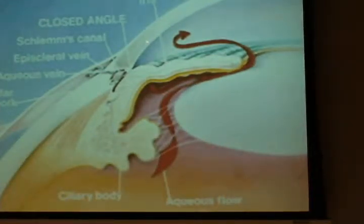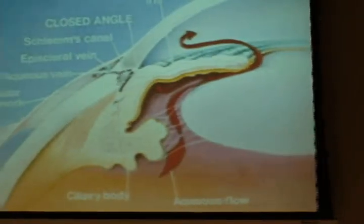And that can be fixed by just punching a hole through the iris with a laser beam so the fluid gets through that hole and gets out of the eye. So these people are more commonly of Asian descent or are farsighted people. You sometimes can cure the disease. So what I said about not being curable really applies to open-angle glaucoma. If these people are caught early, you pretty much can cure the disease. The trouble is they're not usually caught early.